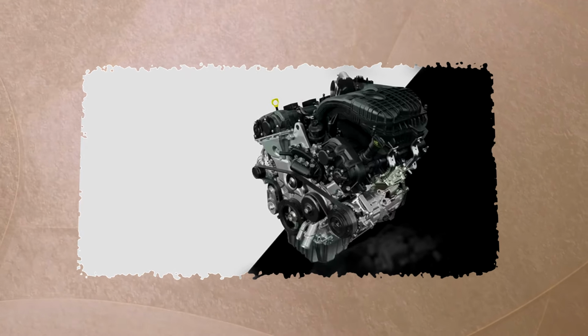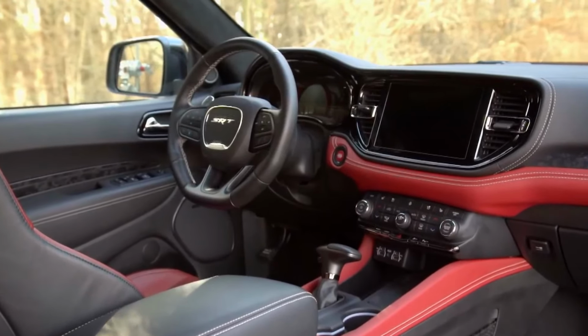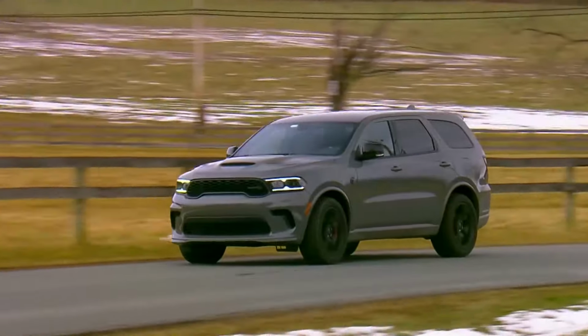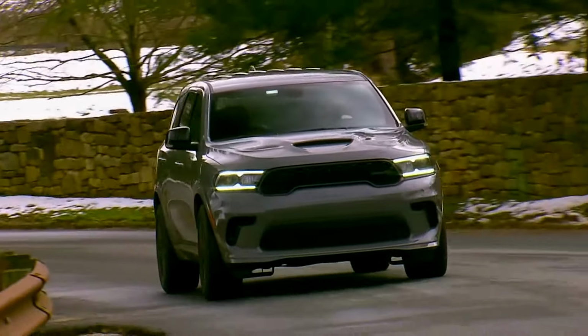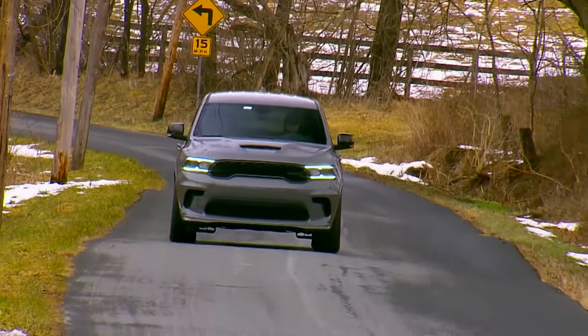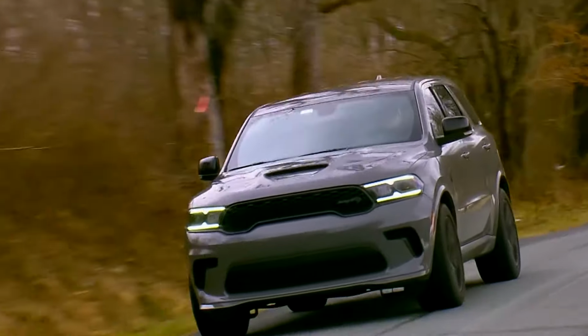The 5.7-liter HEMI V8 is built to withstand years of heavy use, featuring a cast iron block for extra durability and aluminum heads for improved heat dissipation. Dodge's multi-displacement system allows the V8 to deactivate 4 cylinders under light loads, improving fuel efficiency when full power isn't needed. Despite being a high-performance SUV, the Durango's fuel economy is reasonable at 14 miles per gallon city and 22 miles per gallon highway, thanks to its smooth 8-speed automatic transmission.